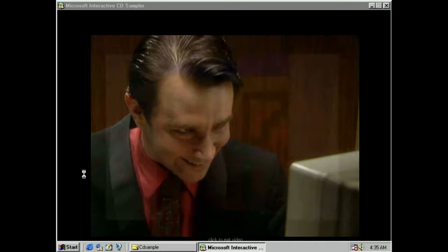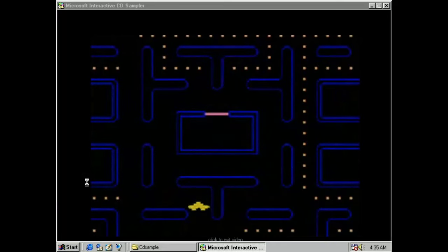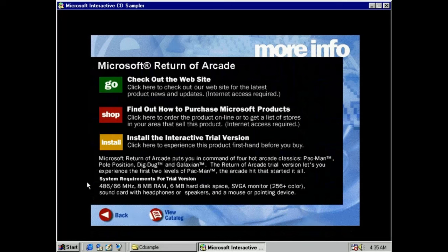No more quarters. It's like you died and went to video heaven. It's Return of Arcade. All your favorite arcade games on your own PC. No more quarters. Play Pac-Man right now by clicking here.